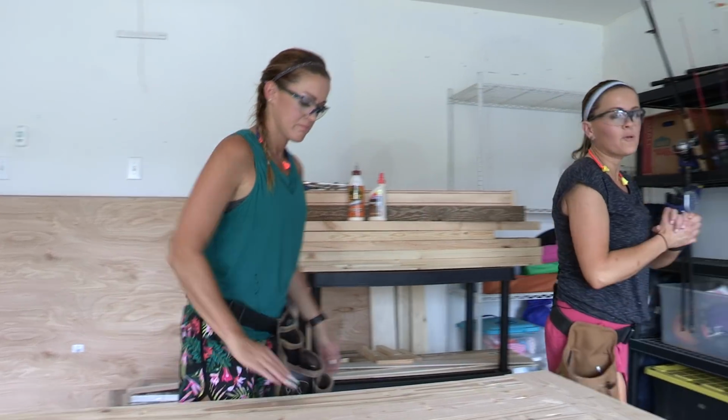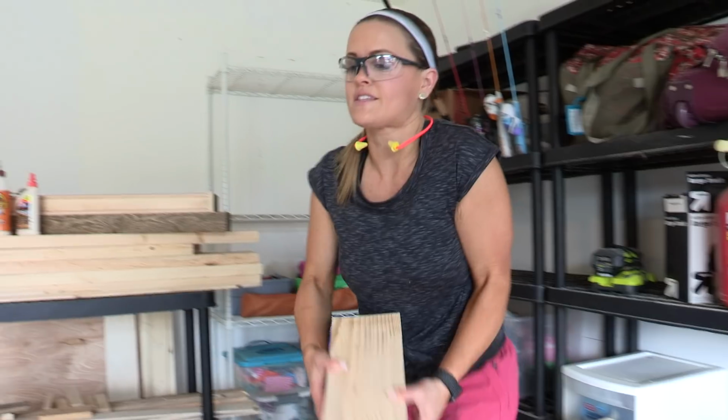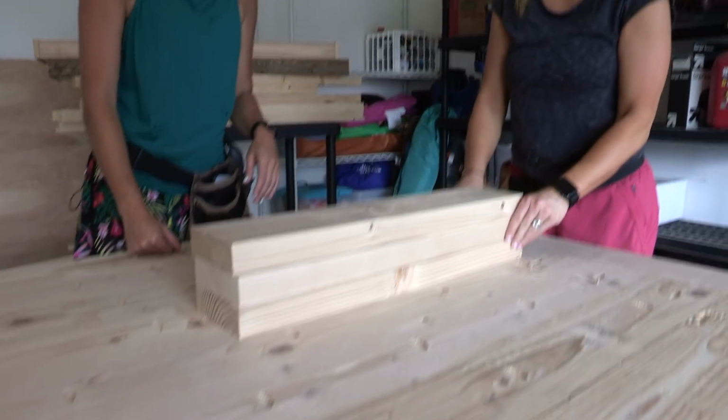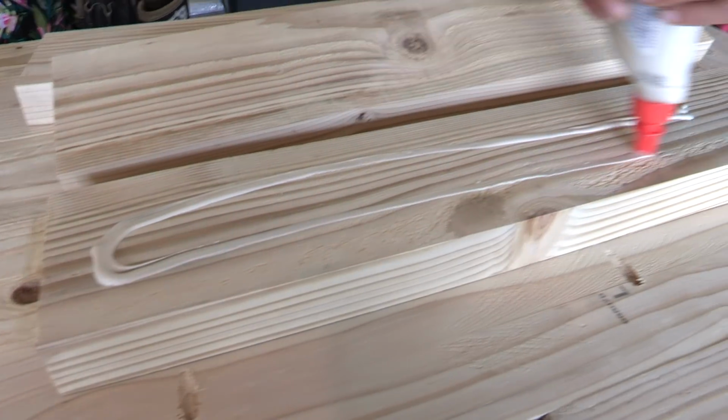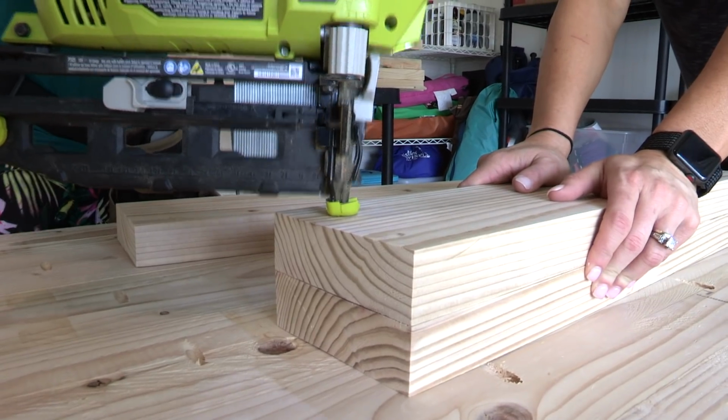All right, step 1 is going to be creating these laminated bases. And these are 2x6 boards that we have cut to length. They're all the exact same size, no pocket holes in any of them. And we are gonna glue and nail them together. It's a glue sandwich. That's right.